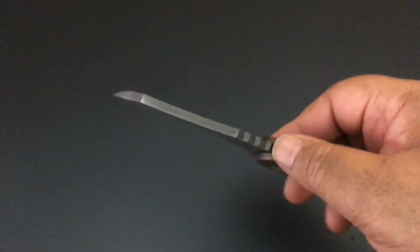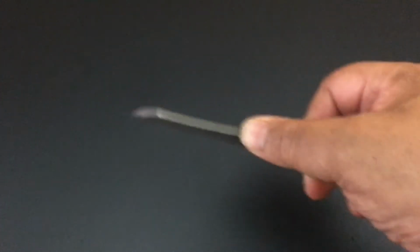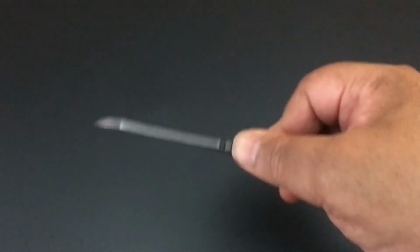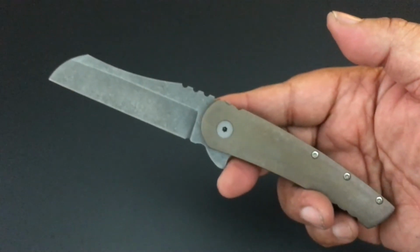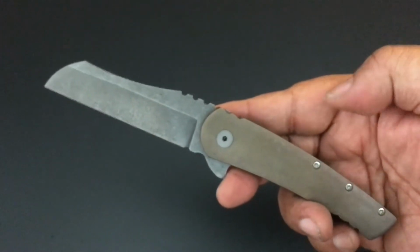The jimping, oh, the jimping. This thing grabs your thumb, okay? You're not going anywhere with this jimping. This is a knife that you can work with, and I like it because of the wonderful simplicity.